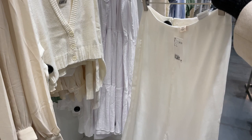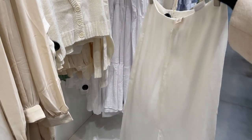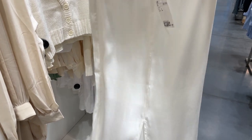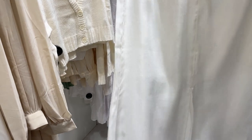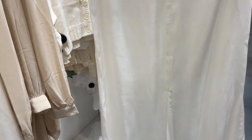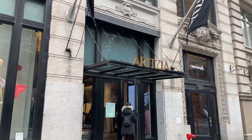I like this silk skirt. It's great for spring. Nice and flowy. Looks pretty. Got H&M. Aritzia.